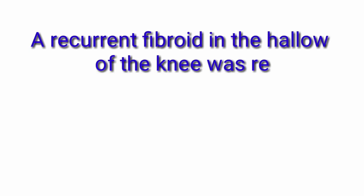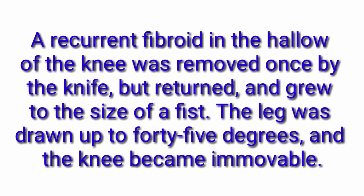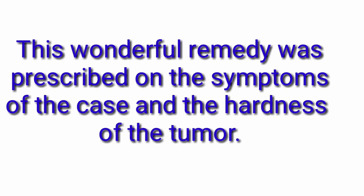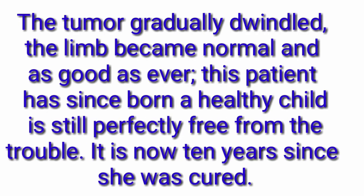A recurrent fibroid in the hollow of the knee was removed once by the knife but returned, and grew to the size of a fist. The leg was drawn up to 45 degrees, and the knee became immovable. This wonderful remedy was prescribed on the symptoms of the case and the hardness of the tumor. The tumor gradually dwindled, the limb became normal and as good as ever. This patient has since borne a healthy child, and is still perfectly free from the trouble. It is now 10 years since she was cured.